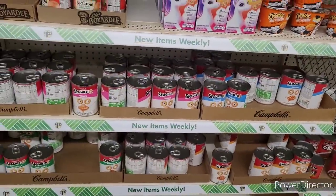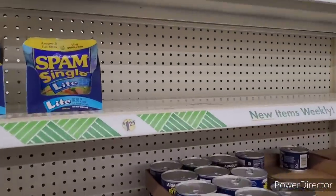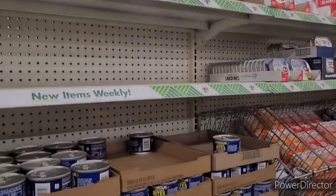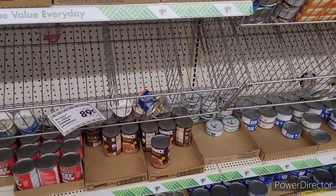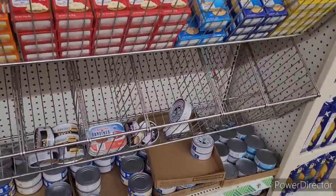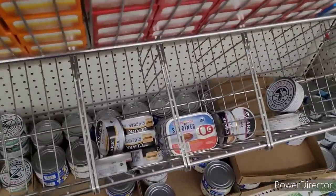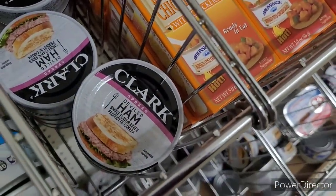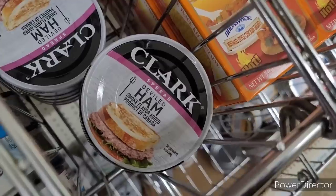SpaghettiOs. I love SpaghettiOs. All right, there's that Spam single light right there. There's some Vienna sausages. Vienna bites. Let's do some more looking. There goes some Mamwich. Looks like people be really going in over here. Sardines. They have, what is this? Clark spread deviled ham. I've never tried deviled ham.